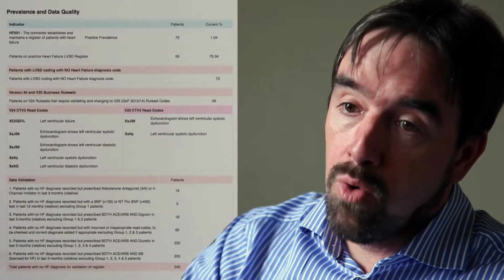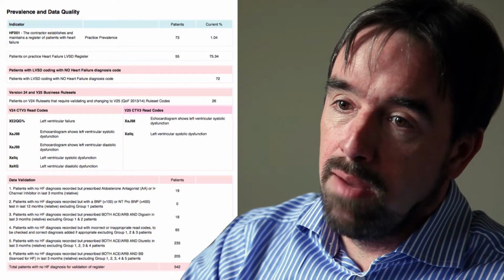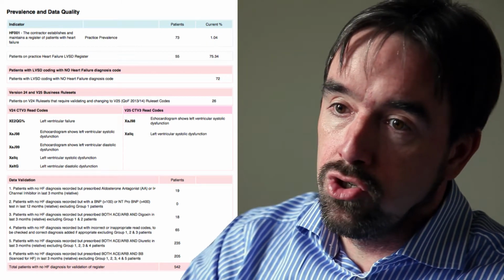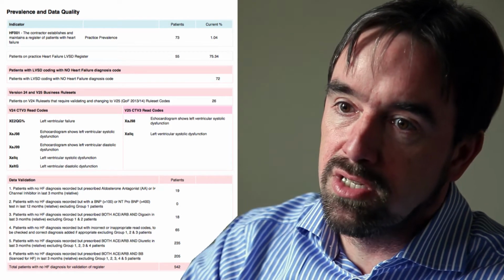However, on a second level, also important to general practice, is that if our QOF populations aren't appropriately populated, then we will receive less funding per point. So it's quite important that not only do we try to identify patients for their good clinical care, but it also ensures a good clinical management of the general practice budget.